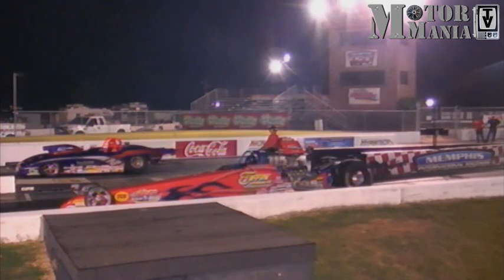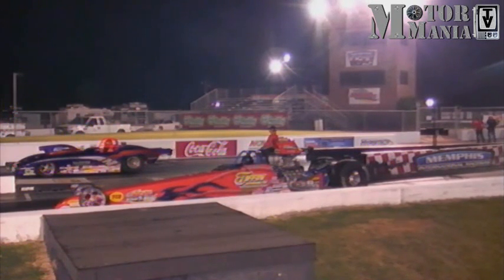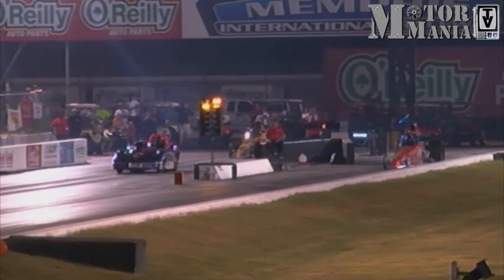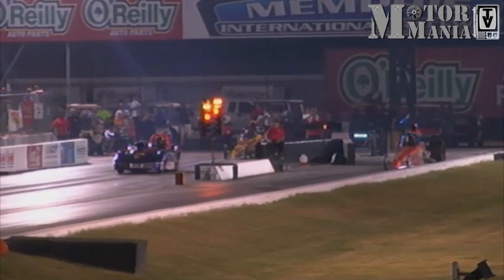Wow. All right, here we go. Dragster in the lane closest to the camera, that's Jeff Strickland. Corvette, that's the door car, in the lane farthest from the camera, Chris Edson. They're off.